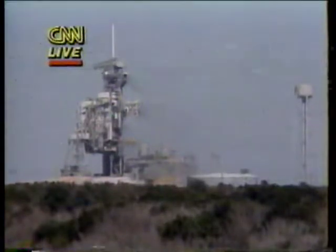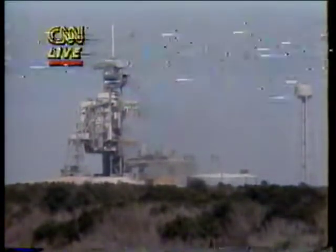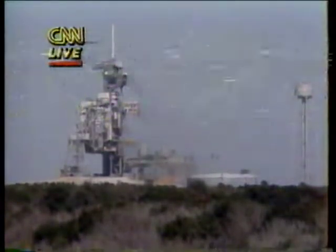We don't know what's attached to that parachute. We can't tell from that camera angle. It's believed to just be too far away. Paramedics going into that area.